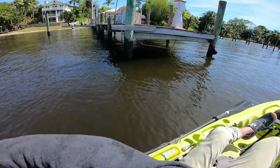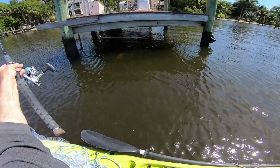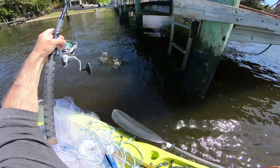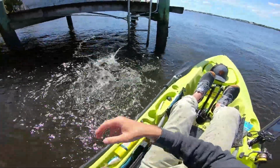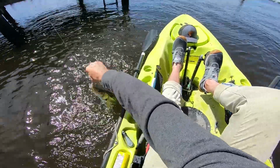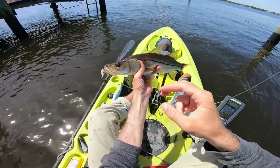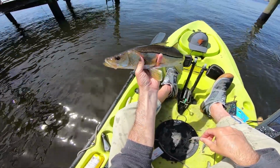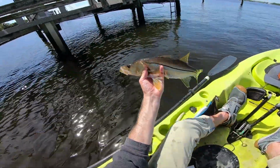Got him. Fish on. Dang it. Got something. I don't know what it is. Oh, it's a snook. Go figure. Maybe from now on when we go fishing, I should just say I'm after like ladyfish or sheep's head, and then we'll catch what we really want. Not a giant, but a little bit bigger than what we've caught today. Pretty. I love how defined this one's line is. Let's get him back.